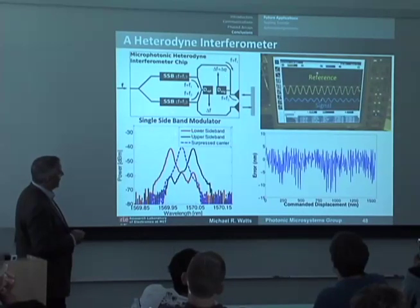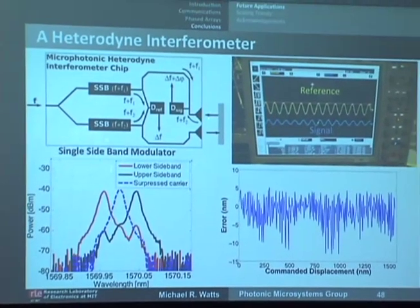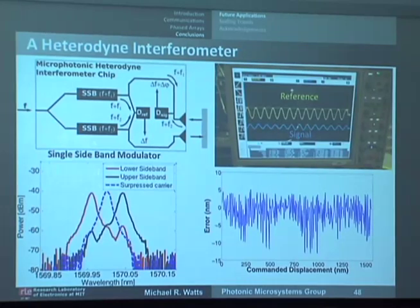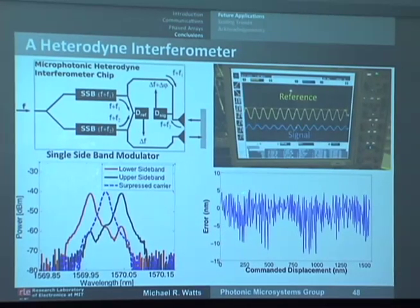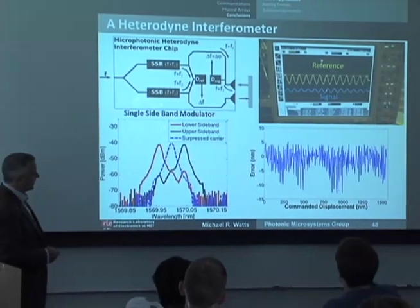We then send the 2 components out. One comes in here and goes to a reference detector, and the other one goes out and reflects back off of a mirror, interferes with the one that's going to the reference detector, and that gives you the signal phase. And so as the position of this mirror changes, the phase of that signal changes, and we've shown that we have accuracy to within something like plus or minus 7.5 nanometers or so at the moment, although our stage is about this accurate as well.